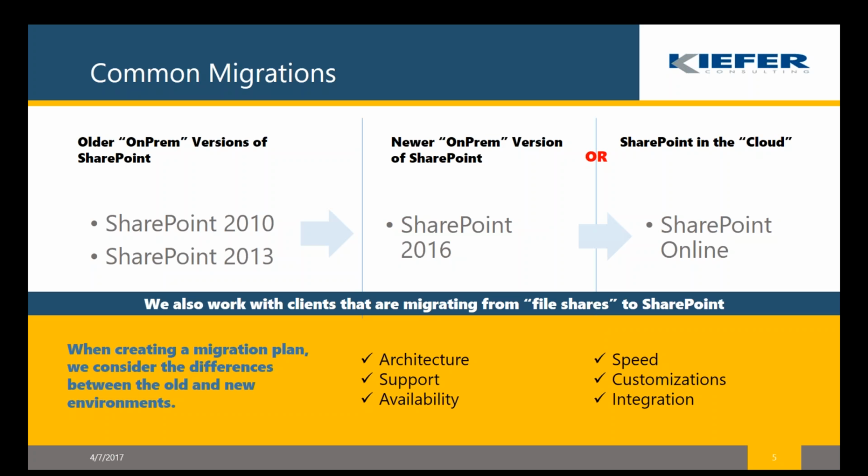But you may be wondering, is this possible for us, right? And the answer is likely yes. There are many different migration scenarios, but almost all are possible within SharePoint, including migrating files from file shares to SharePoint. So how does your organization go about planning and executing this sort of migration to SharePoint? Well, that is what I'm hoping to cover today with you, the first steps and the process around that.